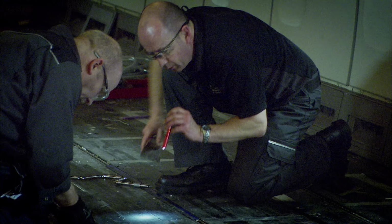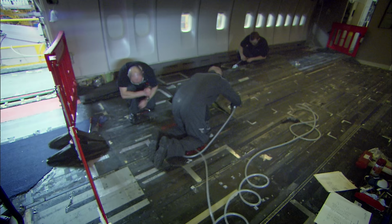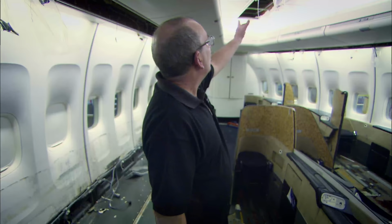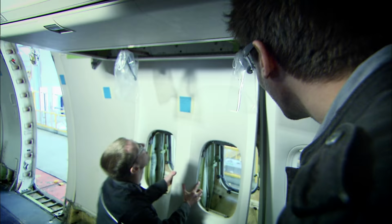Back in the hangar, work continues in the cabin. All these side walls are yet to come out. All the dados on the bottom, they're all to come out. 300 floor panels must be removed. All the centre trough area there gets reworked. 180 window protectors and blinds taken out, and 140 sidewall panels stripped off.